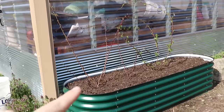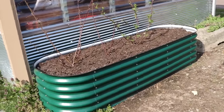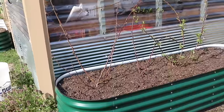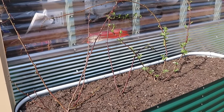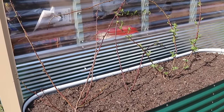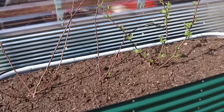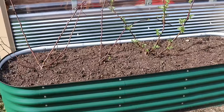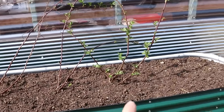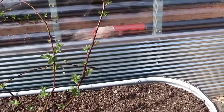Yeah, it's messy. This is a new bed we just put in last week, and we put some blackberries in here. I had these in pots, and they were just in there because I didn't know where to put the blackberries, and they needed more space. They weren't doing well. So I've got three blackberry canes in here, and I have two more coming from Norse Farms that are gonna complete this bed.